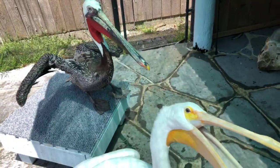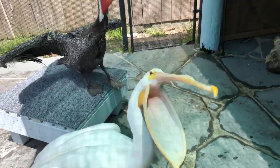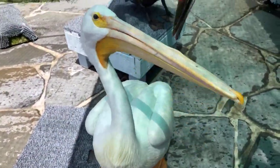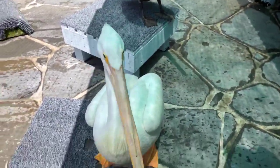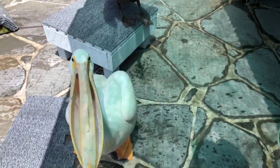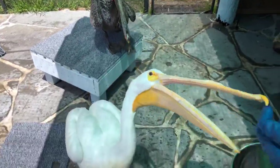Now, the weight on these guys, we just weighed them not too long ago. He is 10 pounds. He is 15 pounds. Wow, that's a big bird. Lots of fish you can imagine that they can eat. Reading that white pelicans can be anywhere from 15 to 20 pounds in the wild. Wow. He's funny. He has his little preferences, doesn't he?